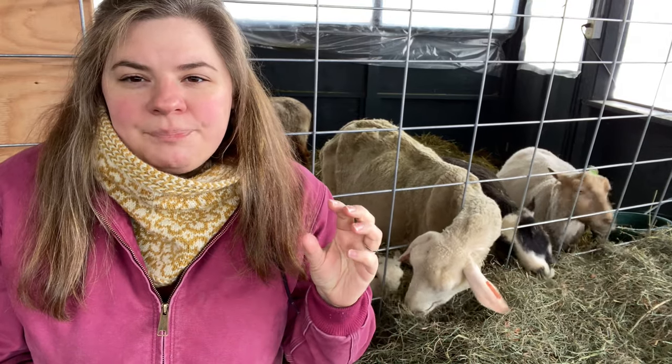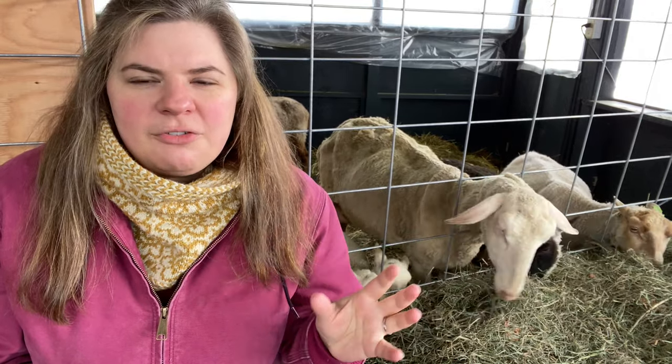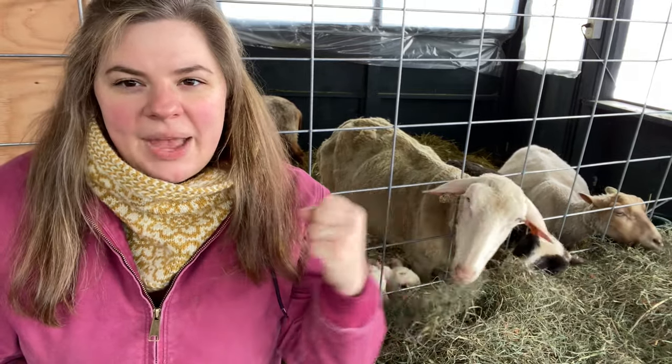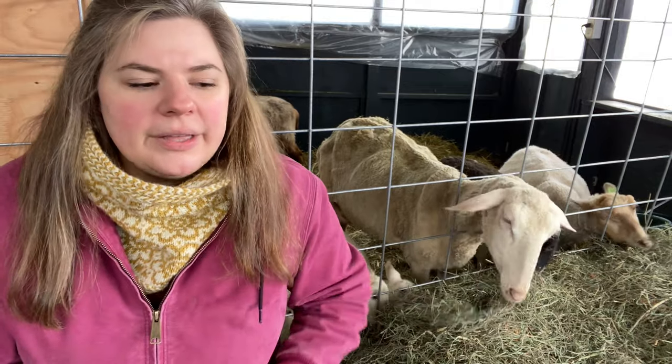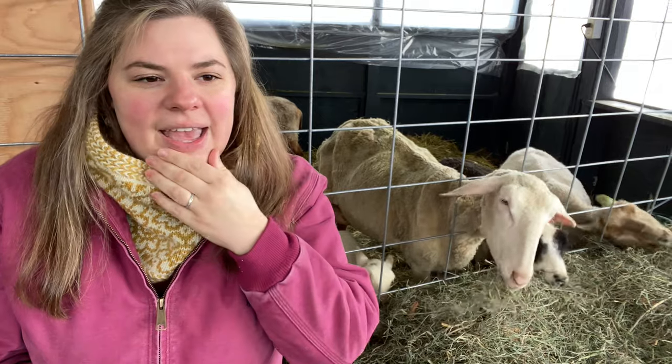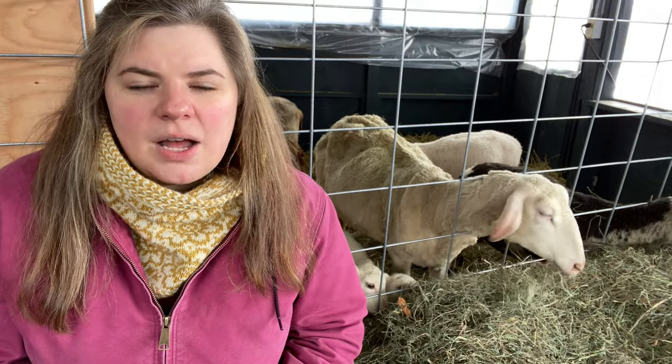I reached out to her and I said, I noticed that Luna's teats were looking a little rough. I noticed that the lambs were really aggressively pounding her udder to try and get more milk. And I was concerned that they were damaging her teats. I sent her some pictures and asked, what's going on? Do you have any advice? And so she listed a couple things.